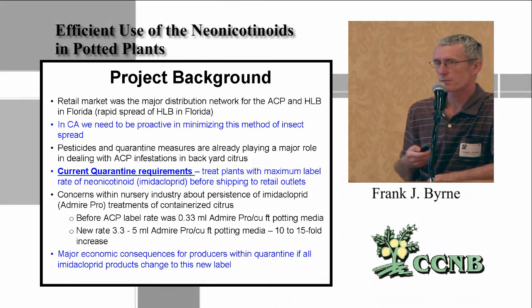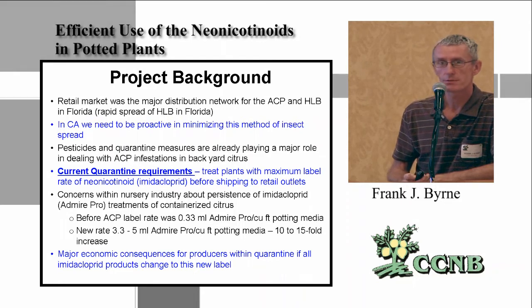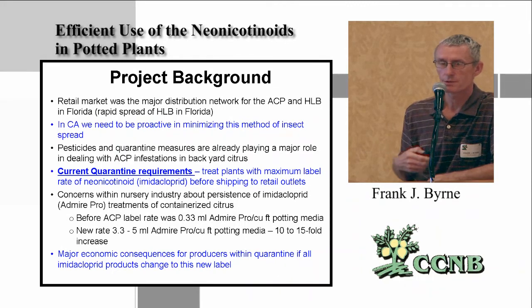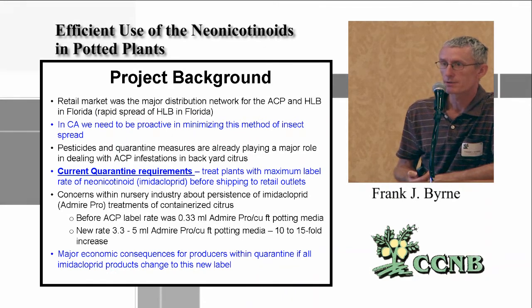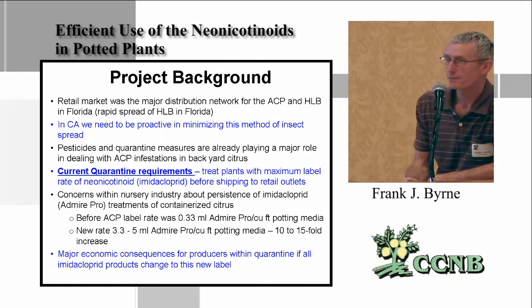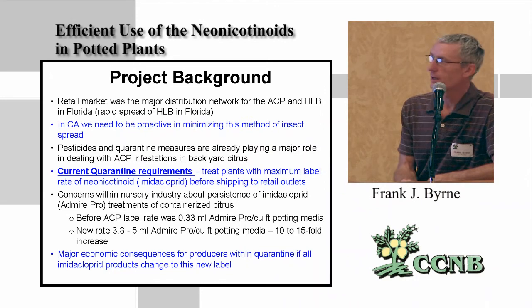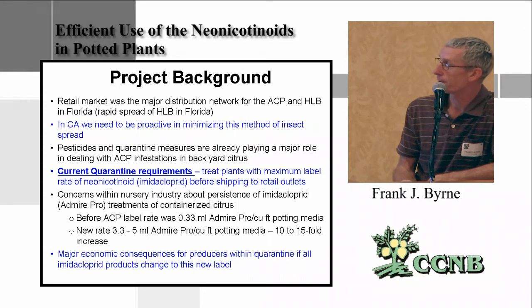Okay, so in terms of the project that we were doing over the last 2 years, it was born out of the Florida situation and, of course, the introduction of ACP into California. And as Beth told us earlier, it is the retail market that really contributed to the distribution of the ACP and subsequently HLB in Florida. And in our efforts to be proactive here, we're using quite a lot of pesticides, most notably, of course, imidacloprid, in an effort to kind of circumvent the spread of the psyllid in the same manner.